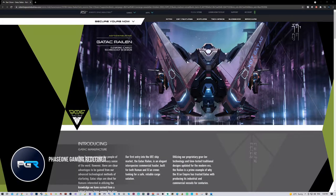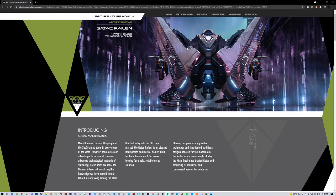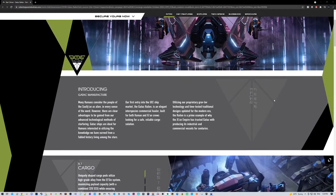Good news, looks like we are going to get a new Xian cargo ship. This one is called the Gatac. The manufacturer is Gatac, and the name of the ship is Railen. So the Gatac Railen looks like a very well done ship. I'm really, really interested in this ship. It's very nicely designed.